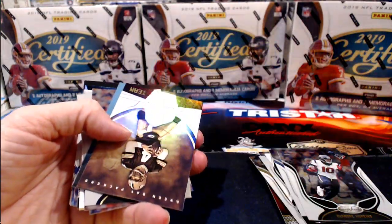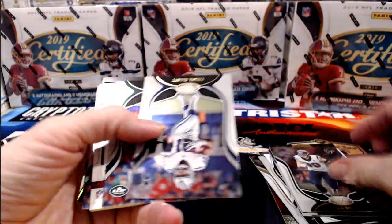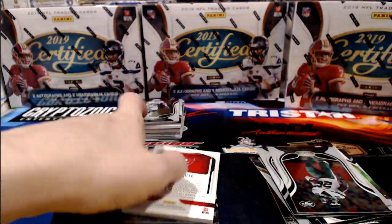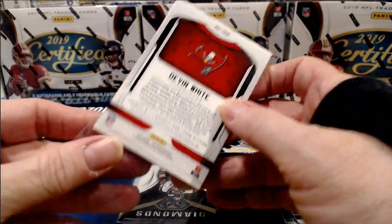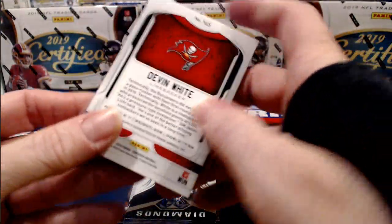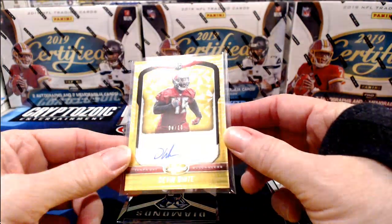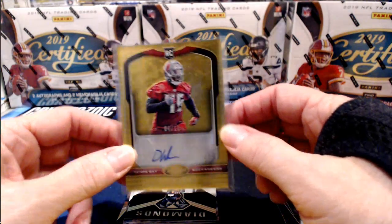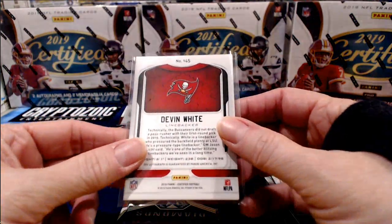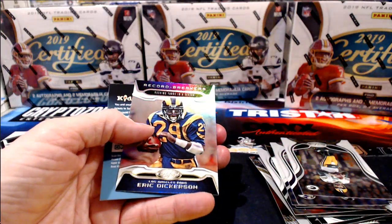And Immortals, Peyton Manning to 299. That's the Colts. Devin White, Tampa Bay Buccaneers. Oh, Jason, you have the Raiders in here. So, well, yeah, that would make sense. You would definitely know for sure. Number to 10. It's a nice looking card, too. Very thick as well. Devin White and Tampa Bay. To 199 for the Colts. That's Penny Hart.